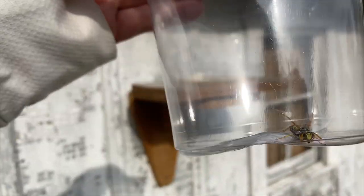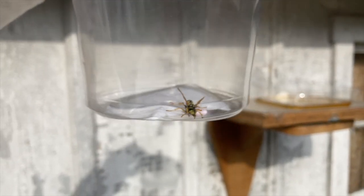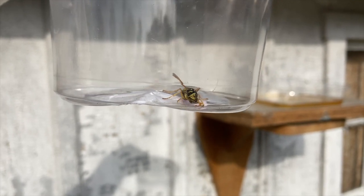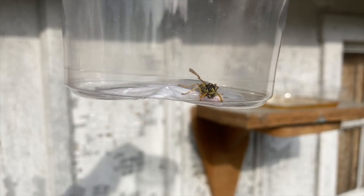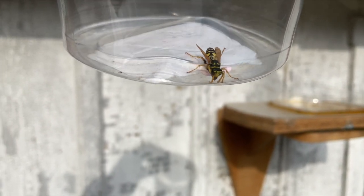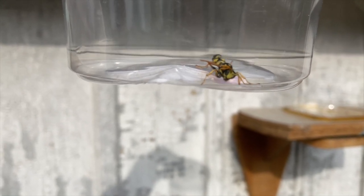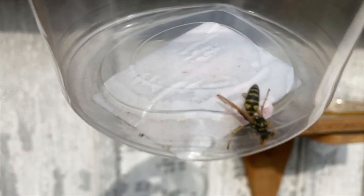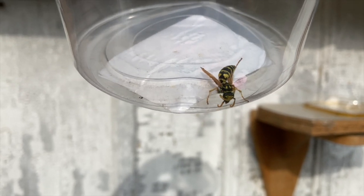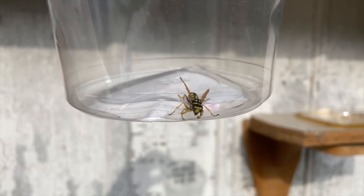This looks like a male Dominula, which would be handy here. We may be able to mate this male with the females we have in the habitat. So it would be nice to get a male inside that habitat just in case. Seems to be healthy. You can tell it's a male because it's got a lot more yellow on its face than most of the females. And it's got a longer abdomen, an extra segment on the abdomen that the females don't have.